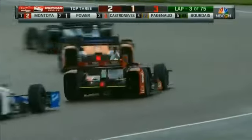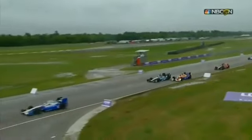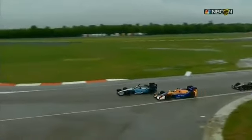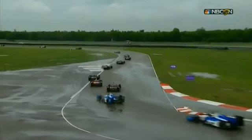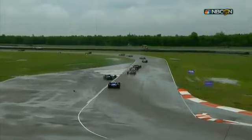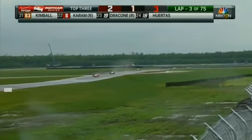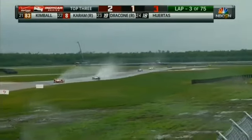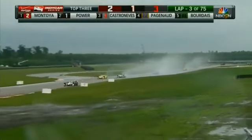There's the number 8, Sage Karam, very impressive rookie who has some damage to his left front wing. Charlie Kimball in the orange and blue 83, Karam, that's his teammate, tries to go up inside of him, and they make contact. Townsend and I sat down with Sage on Friday, and he said he got called to Chip's motorhome, and he said every time you damage one of these cars, it's taking money out of your budget and possibly a race away. So he's really nervous to just finish this race in conditions like this.